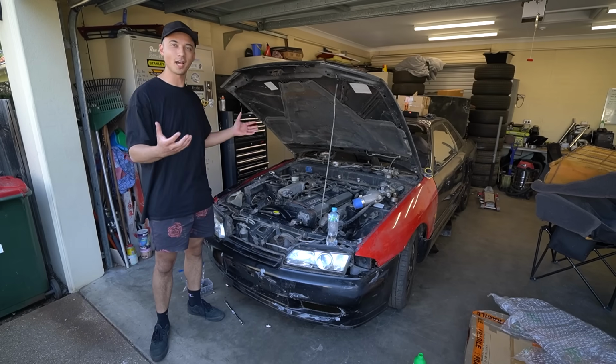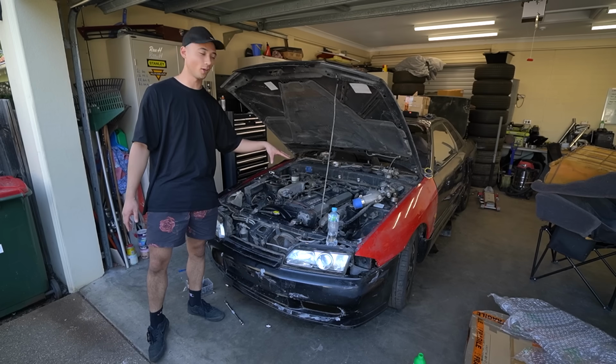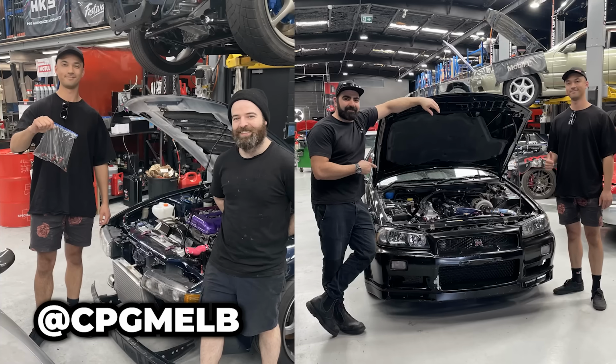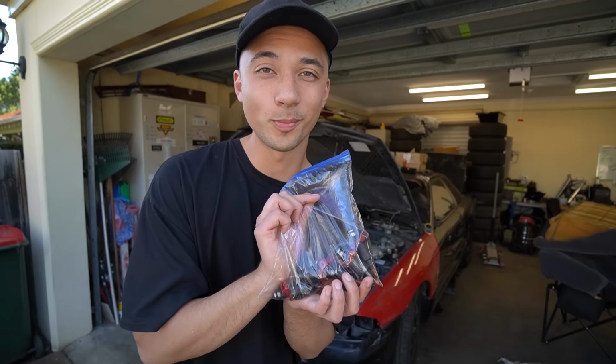Finally have the Skyline looking like this. I've got the new fan shroud on, new radiator, I've got the top coil pack cover on, and this morning I picked up injectors from CPG. Massive shout out firstly to PJ for dropping these injectors off, and massive shout out to Dan and Dimmy at CPG for cleaning these injectors for me. These are ready to go in the car. We just need to install them now. It's going to be a bit of a pain, but let's get it done.